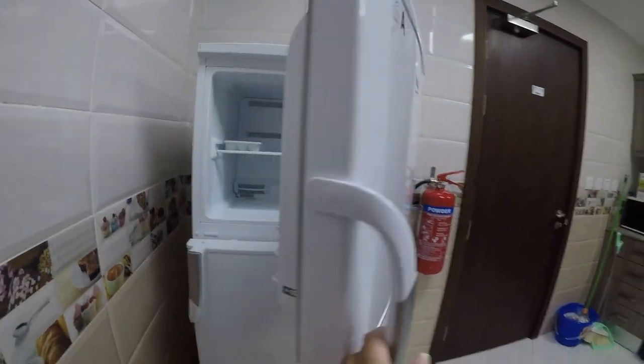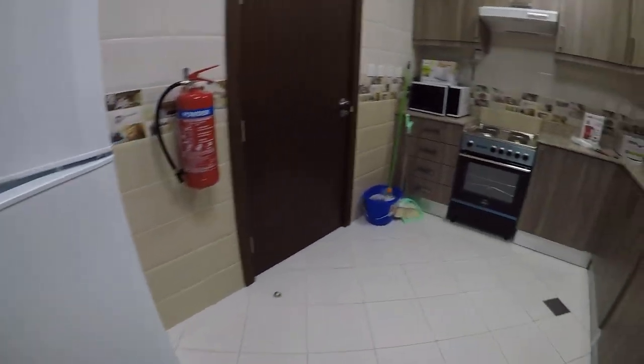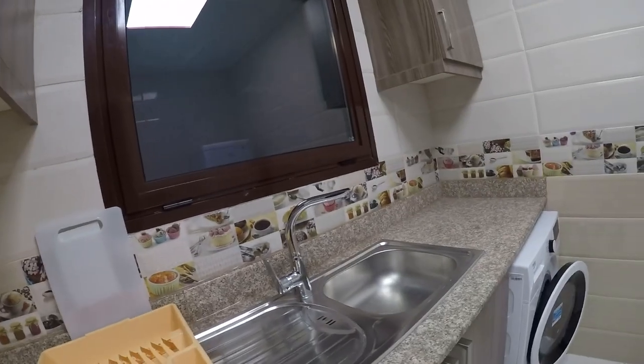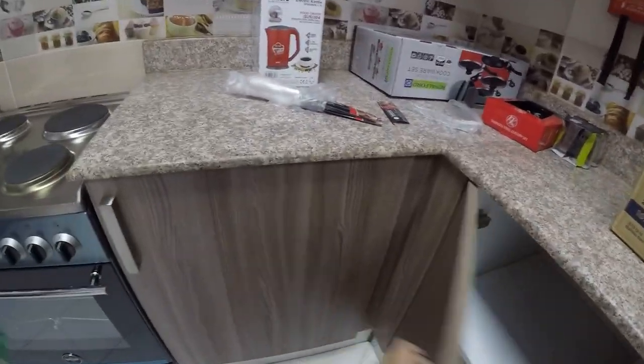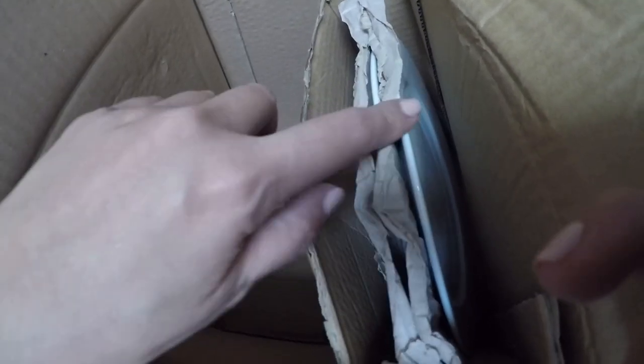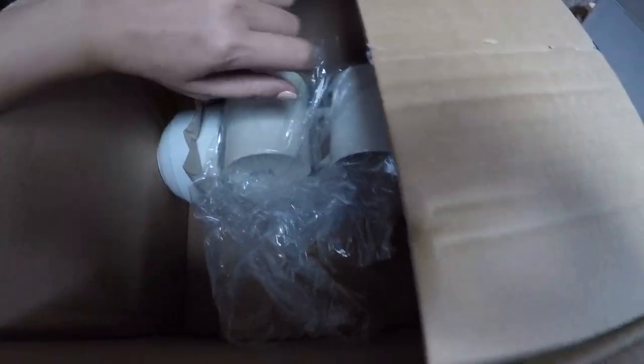The washing machine is brand new. There's a fridge as well. All brand new. Okay, so let it wet. Okay, and the plates as well. Okay, new cups.